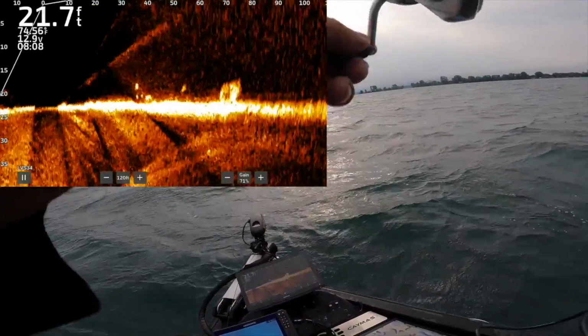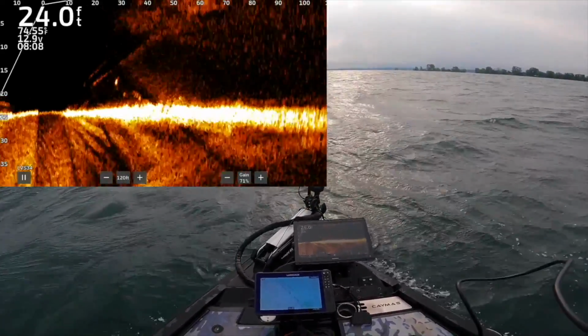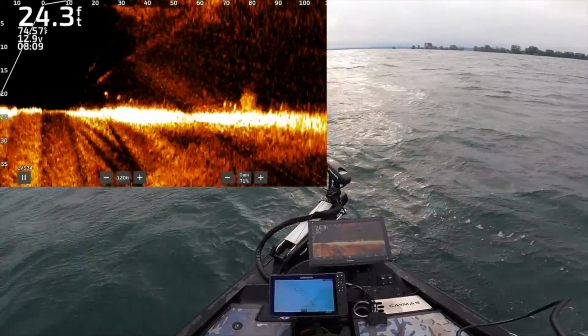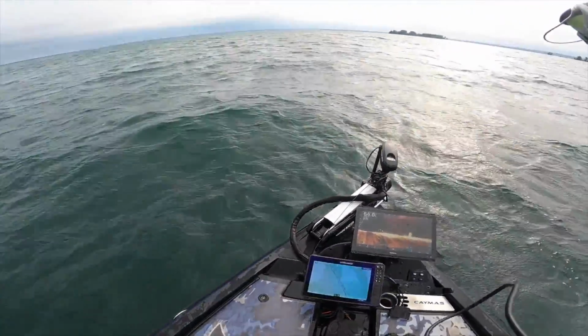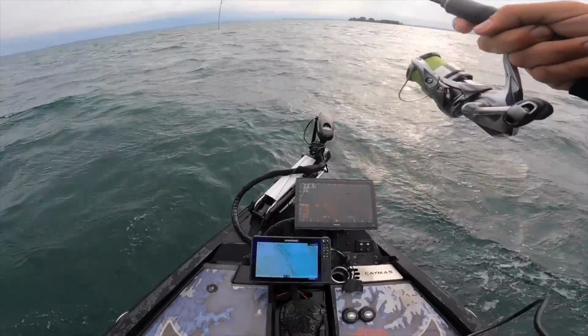Got him. Got him. I don't know how long that fish had that, but we got another one, guys. Heck yeah. Look at all those fish following him in, right there. Kill the recording quick. Put it in my pocket because, well, we're about to take some over the front probably.